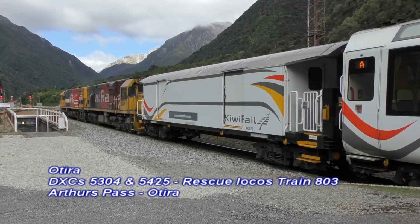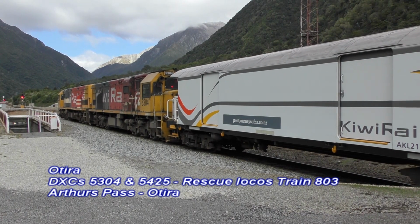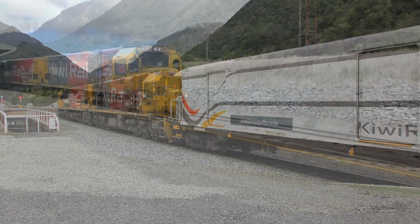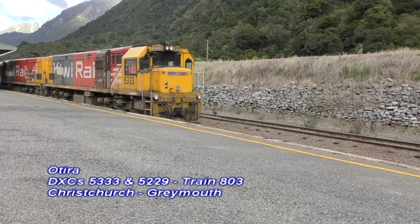Plus 2 rescue locomotives attached at the rear. The train getting underway once the additional locomotives have been uncoupled.